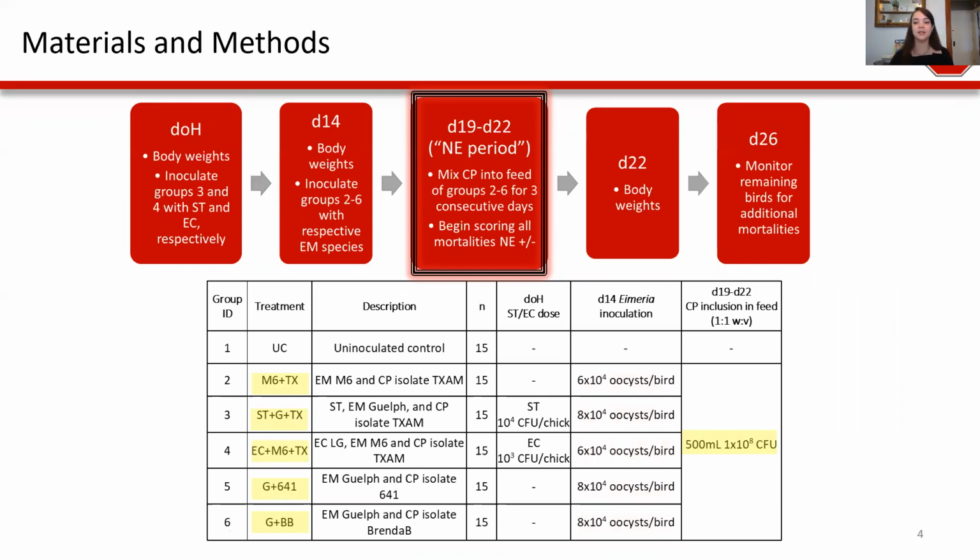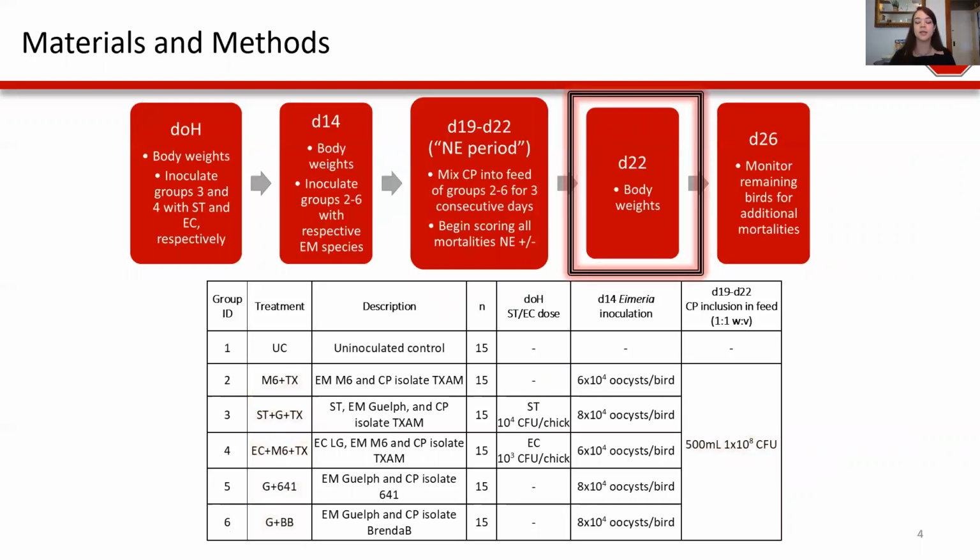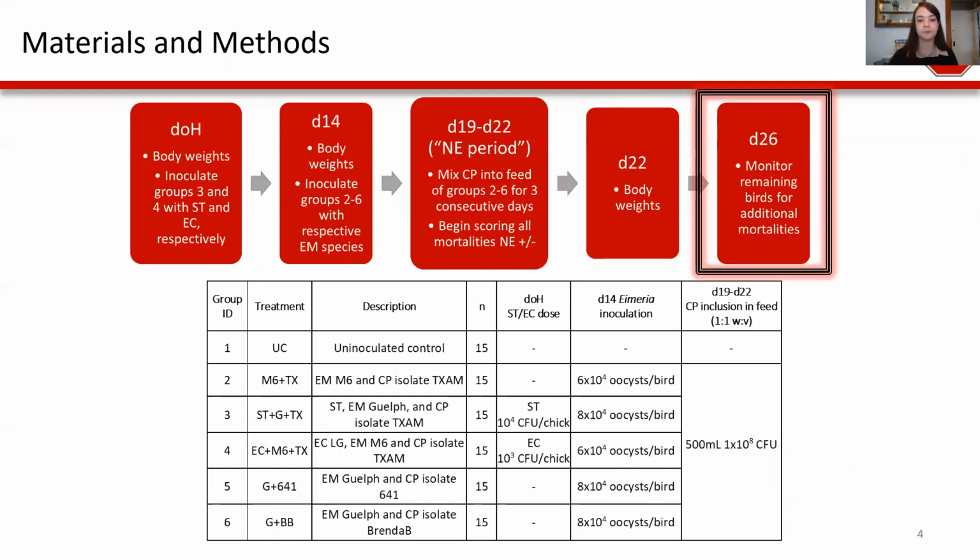As such, day 19 and onward, all mortalities were necropsied and verified as either NE positive or negative. Final body weights were taken on day 22, and then birds were grown out 4 more days in order to monitor for any additional mortalities.